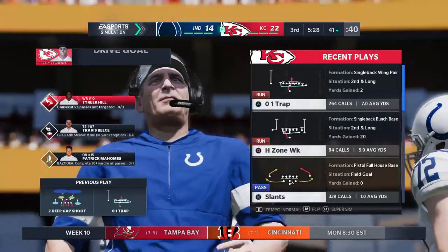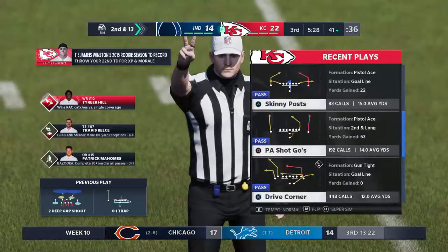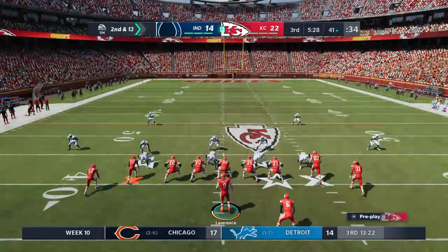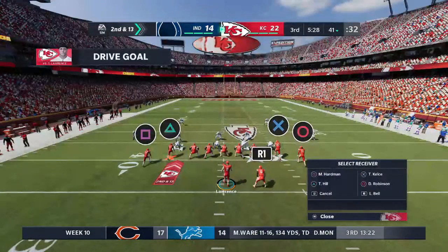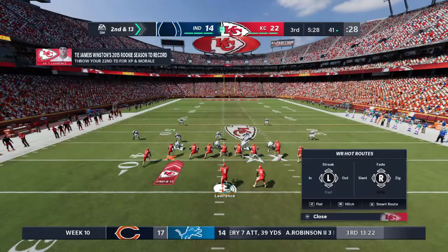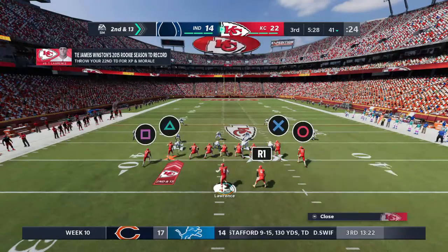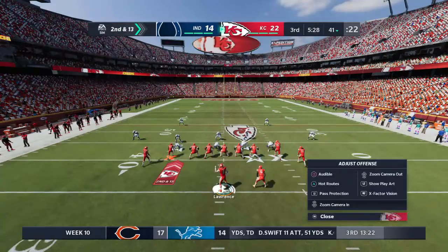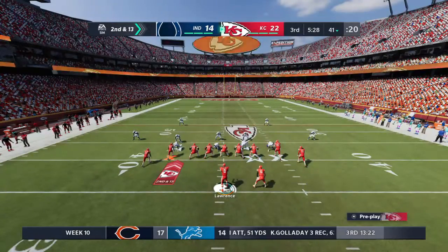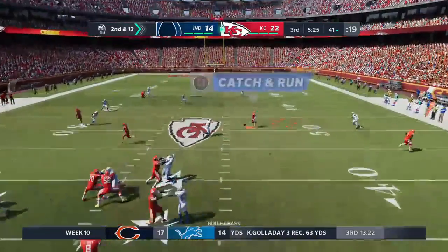That's going to set him back 5 yards. Still second down. 4 down. They'll set up to throw.